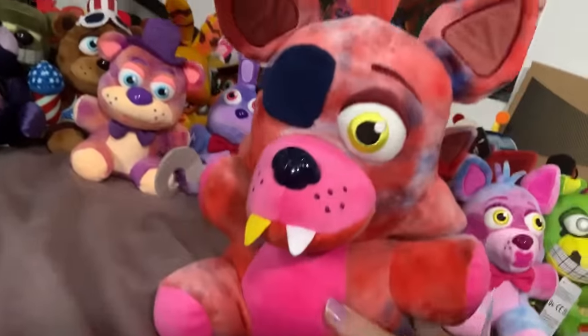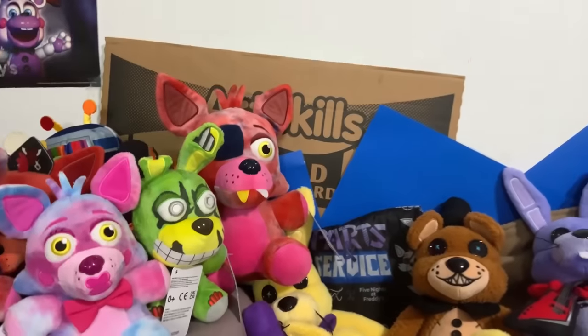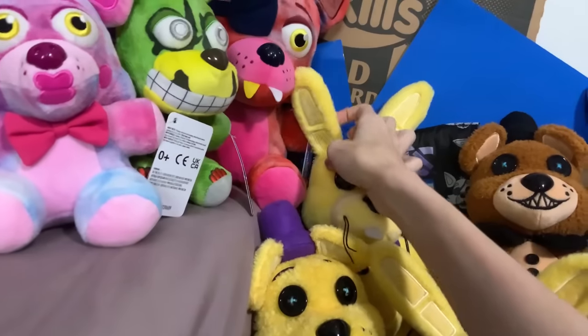Anyway, also, I think this is the Hot Topic exclusive jumbo Tie-Dye Foxy. I just saw it one day and thought it looked neat, so I picked it up. Well, I wouldn't say jumbo, it's about Sanshee size. I don't feel like grabbing it, but that's Sanshee size pretty much, and not nearly as big as that guy. There we go, I fixed them.